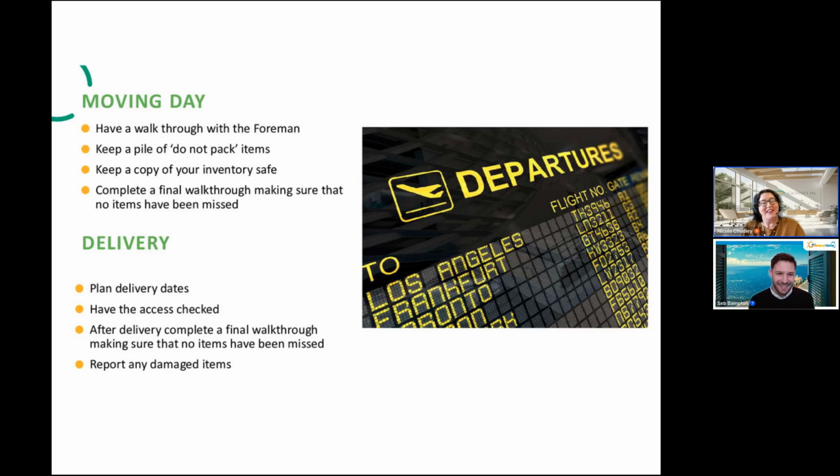So at the end of the day, again, have a walk around with the crew foreman. Just make sure that everything that you wanted to be moved has been moved. You know, the cupboard under the stairs, or if you'd said to the crew that that wardrobe's not going, just double check that if you wanted any of the contents of that wardrobe, it has been packed. So again, when it's nice and calm, have that final walk around and make sure that everything is where it should be.